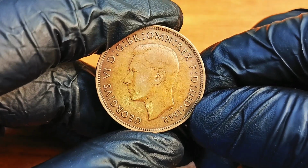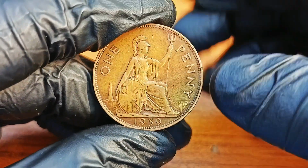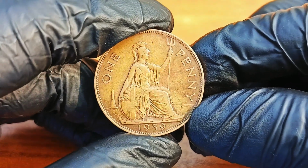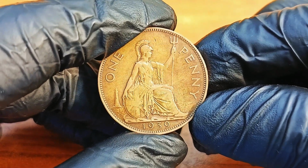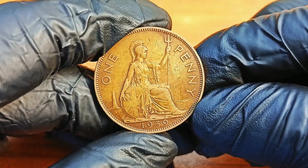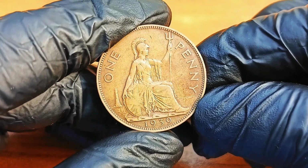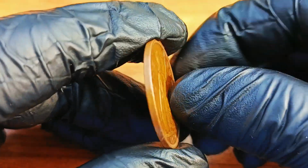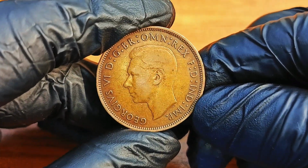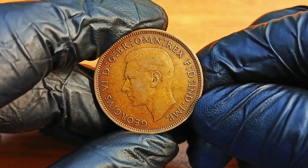The 1 penny coin from 1939 was struck during the reign of King George VI. This was a year before the outbreak of World War II, a period of both political and economic turbulence. The design of this penny features the portrait of King George VI on the obverse, designed by the famous engraver Humphrey Paget. The reverse shows a simple yet elegant design of a seated Britannia holding a trident and a shield. These coins were struck in bronze and were used throughout the United Kingdom as part of everyday transactions.